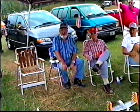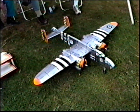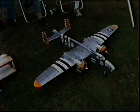Which size is this? 35s. He's got bigger engines than I do. Well, OS don't make 35 anymore. You know what I'm saying? 30. Yeah. 30?